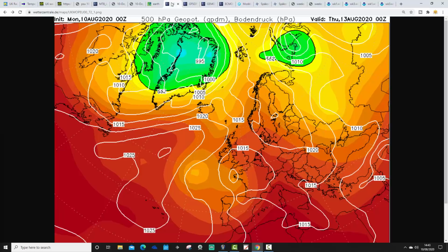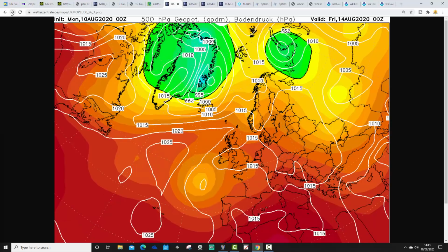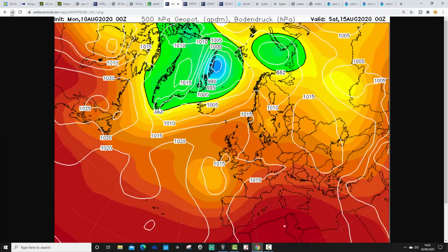That's how the UK Met Office model is looking for Thursday. So on Thursday, we've got an area of low pressure moving out of northern France into southern England. And yes, that could bring the risk of torrential thunderstorms with it. We're under a trough of low pressure on Friday, further heavy showers, if not more thunder coming up then.